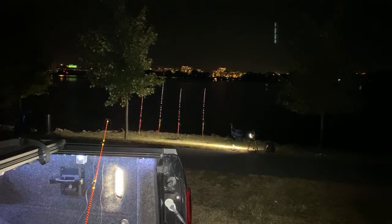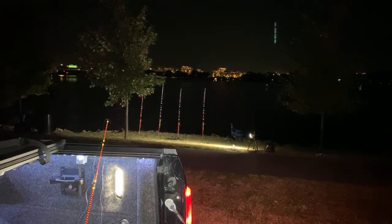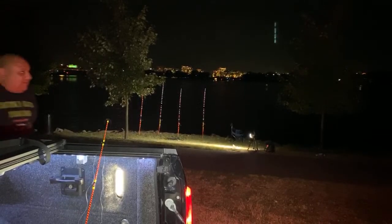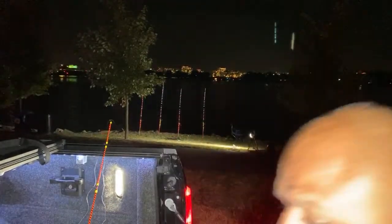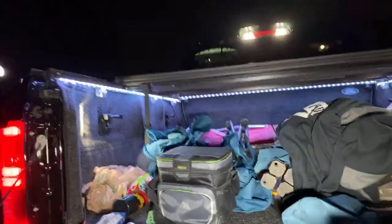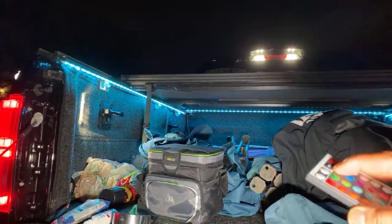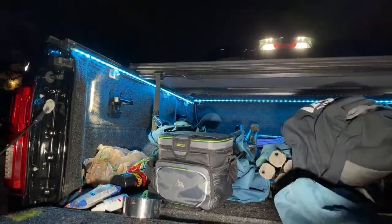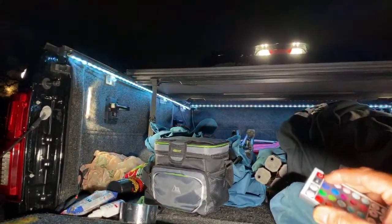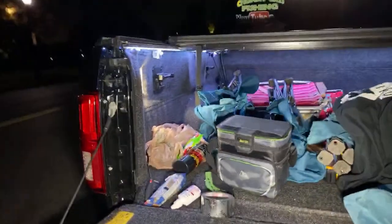All right, guys, I'm gonna get some water real quick. I need some glow in the dark rods. There you go. You can change colors on that strip that I put on, blue. You can fade it out. But anyways, all right, let's go back to fishing.